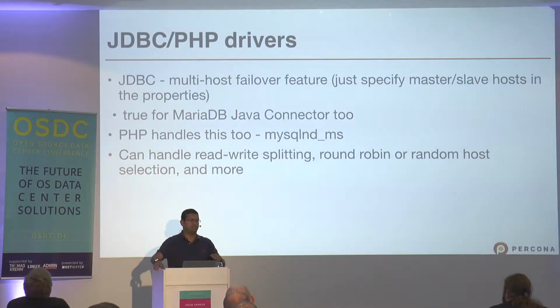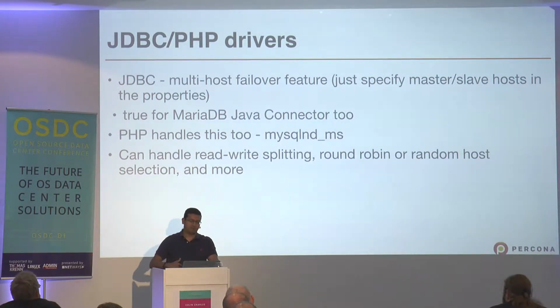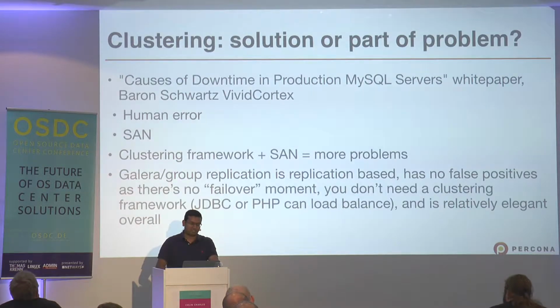So most drivers nowadays, like JDBC, PHP, and stuff, can do read-write splitting, round robin, random host selection. Again, no single point of failure. Fully aware of MySQL transaction state and errors. This is definitely an option that not many people end up using.